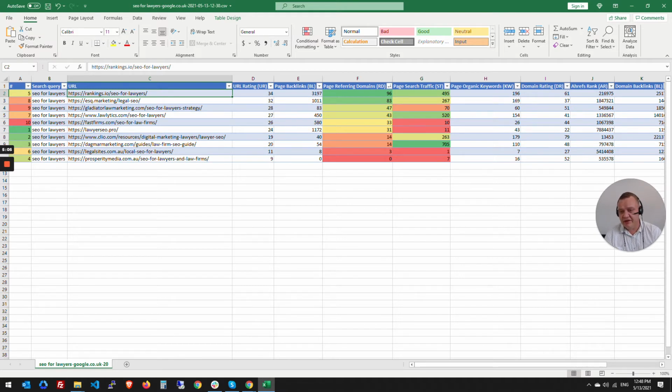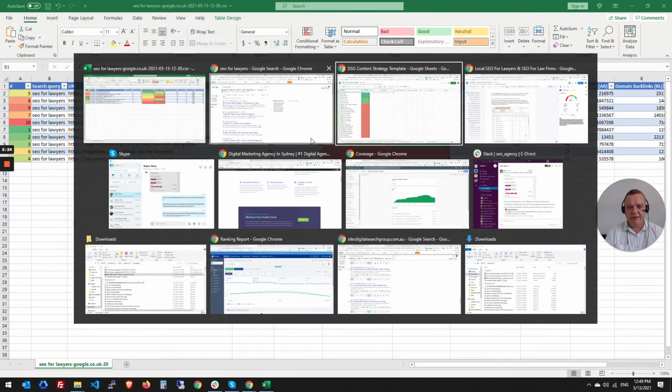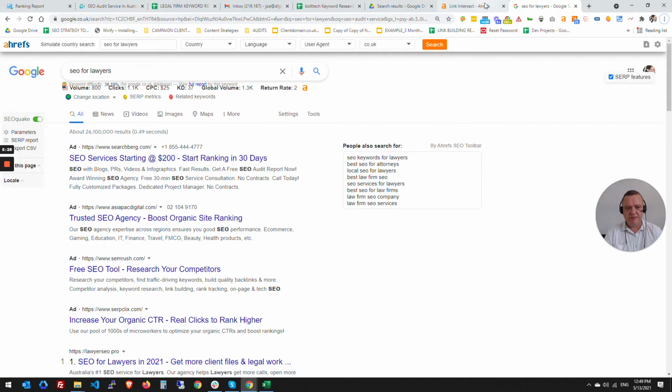So in this case, I want to look for anchors or keywords pointing to my page related to SEO for lawyers. So lawyer marketing, compound keywords like Digital Search Group offers SEO for lawyers, whatever it is. But let's look a bit closer at this now, how we would approach the backlink strategy side.